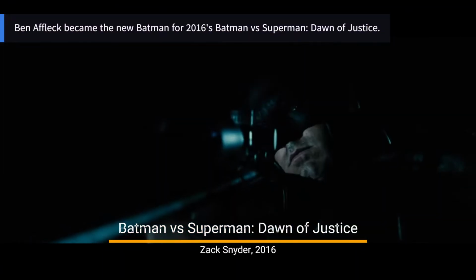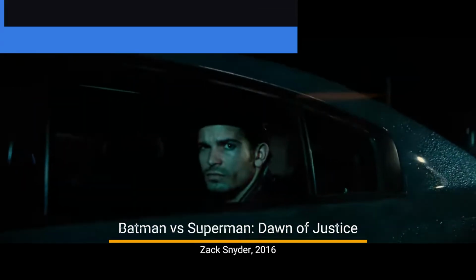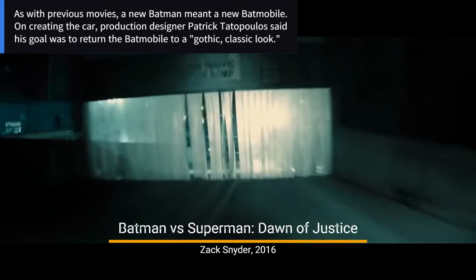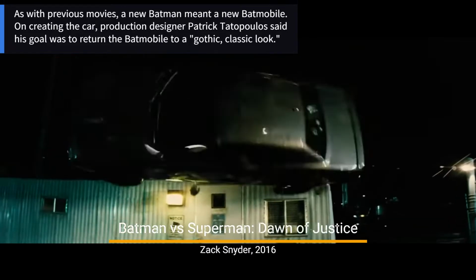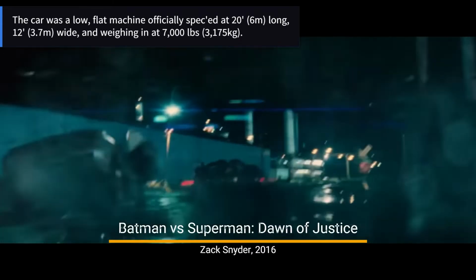Ben Affleck became the new Batman for 2016's Batman vs. Superman: Dawn of Justice. As with previous movies, a new Batman meant a new Batmobile. On creating the car, production designer Patrick Tatopoulos said his goal was to return the Batmobile to a gothic, classic look. The car was a low, flat machine officially spec'd at 20 feet long, 12 feet wide, and weighing in at 7,000 pounds.